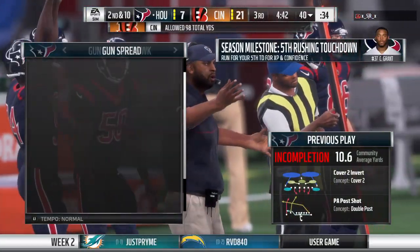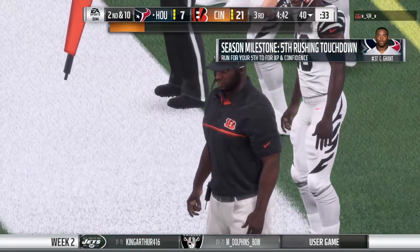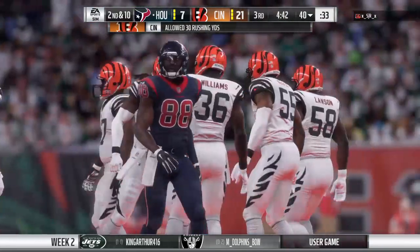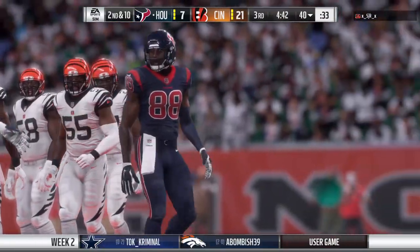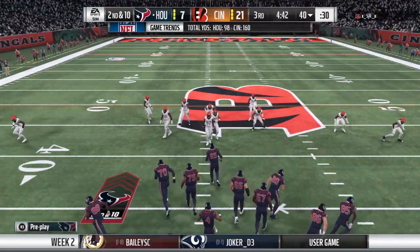And it pops free. The collision there jarred the ball loose and brings up second down. So incomplete on first. Let's see what second down has in store.